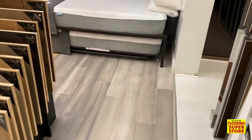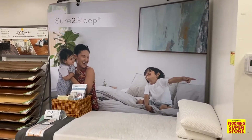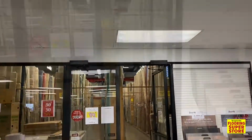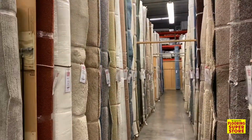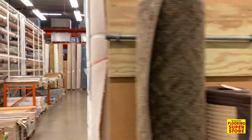We also carry memory foam beds made by Sleep, so don't forget to take a look at those. Here we go out into our carpet remnants. This is great if you're looking for like 1 or 2 bedrooms, or maybe a few area rugs. Pick a color and a style of carpet, we can cut it down and bind it for you.